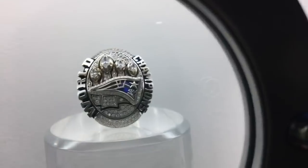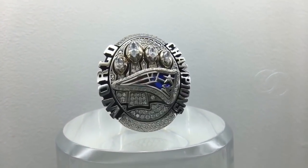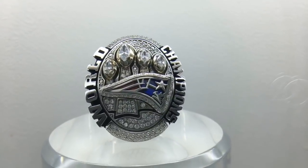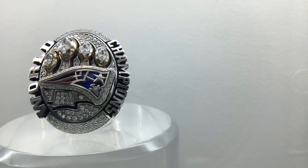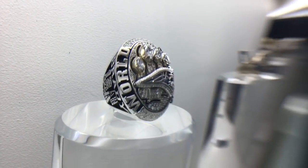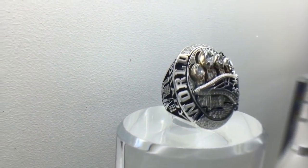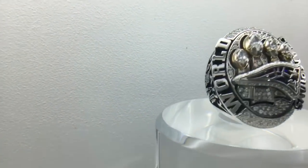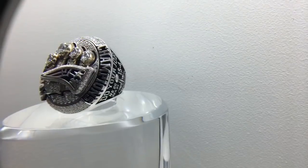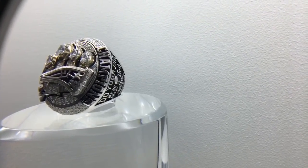This is the Patriots Super Bowl 49 ring right here, which is easily the most elaborate of the rings we've seen of the Patriots yet. So getting a nice close look with the little magnifying glass. And see, that's a Brady ring. Brady was Super Bowl MVP of Super Bowl 49. Swing it back around, try and catch the side. Hey, look at that.